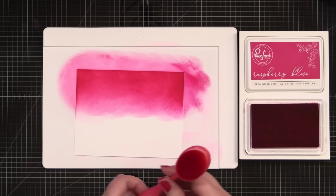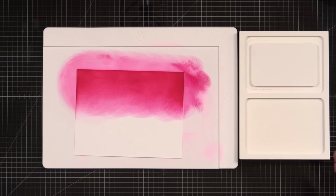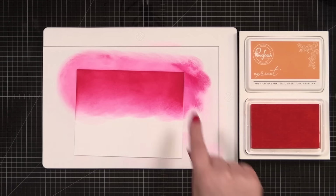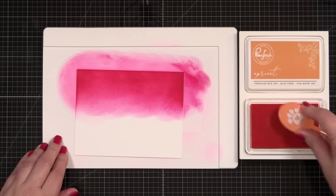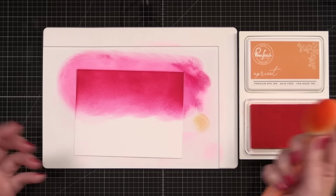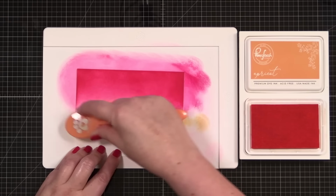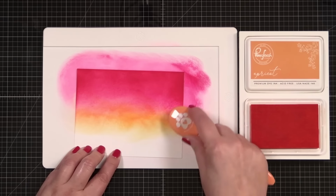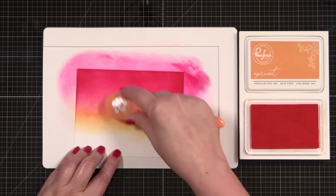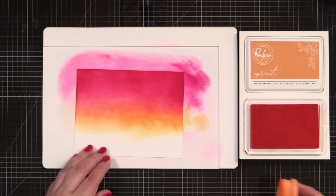I haven't even shown you the die cut that I'm going to be using, but let's close this up. And I'm going to bring in this color, which is Apricot, because I just wanted to have one little bit of orange in here so that it feels like a sky that's, yeah, that'll be good. We're going to blend this in. We'll just come right up into this part so that we do get a little bit of a transition in there.